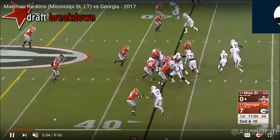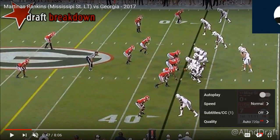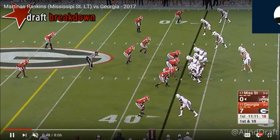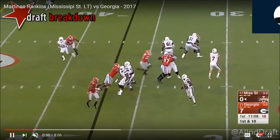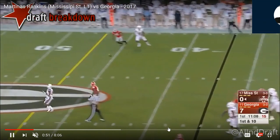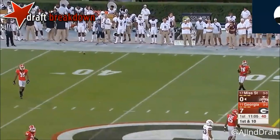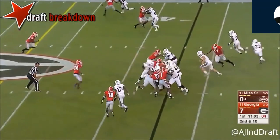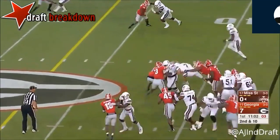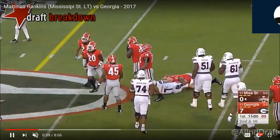Yeah, and I'm actually going to rewind that too. What we're going to see on this particular play is Georgia try to run a stunt, but he's always going to keep his eyes on that outside guy. So when they try to run that outside stunt, he's going to take that outside guy. But when the guy that was on the inside gets out, you're going to see him take the guy that moves outside and release that blocked guard.